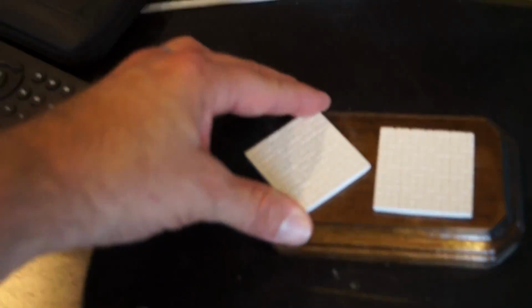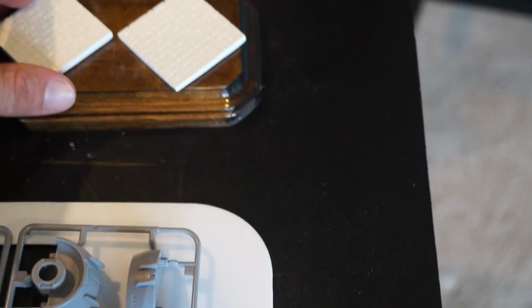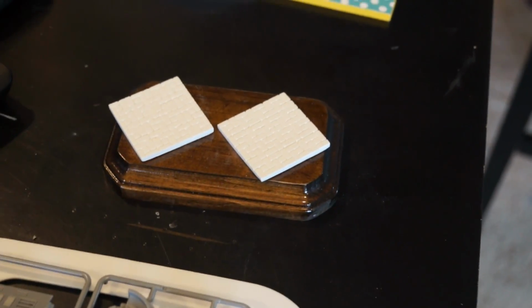I'm trying to figure out if I should change the towel pattern to something like this, which means I need to cast up five or six more of these little plates. I think it might look better with a tile pattern like that.